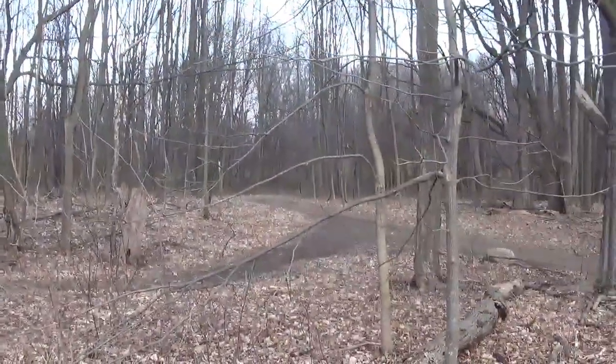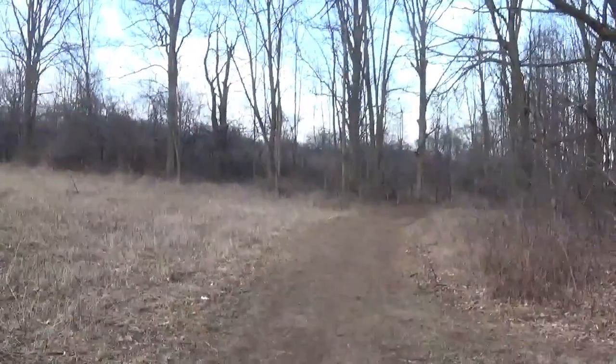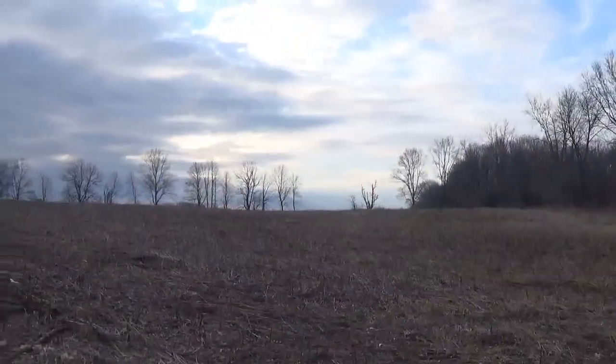So that's the Deer Run Trail. We're going to hang off and head this way. And the 360 for the 519 mile marker.